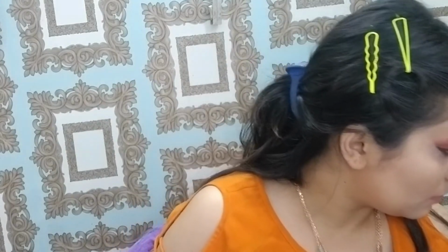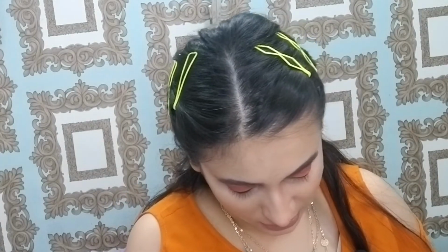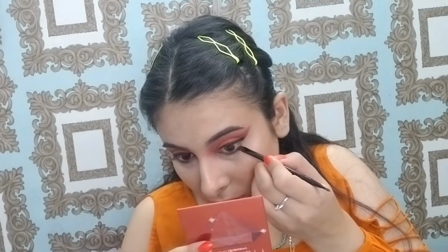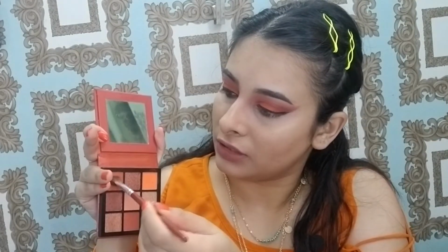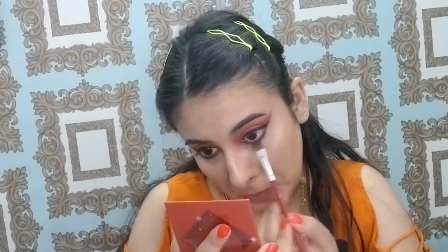I'll be taking the brown color, a smudger brush. We'll be smudging the lower lash line, all the brown color that we have put. This brown color is hella pigmented, guys. Taking my transition brush and quickly taking this orange color and swirling down. Okay, so the bottom lash is complete. Now we just have to give final touch-ups to it.